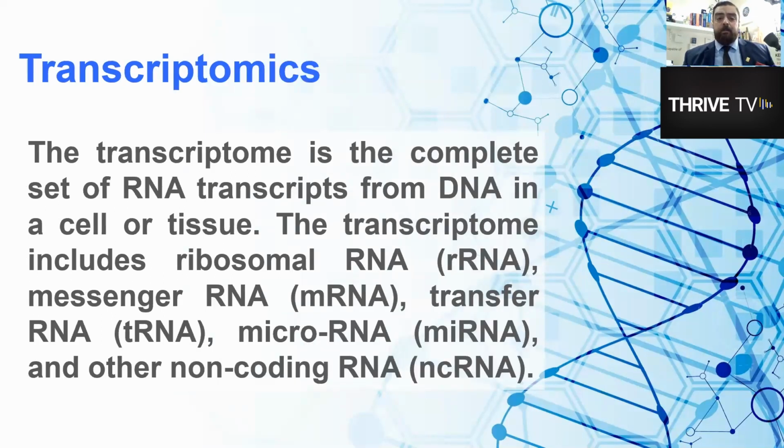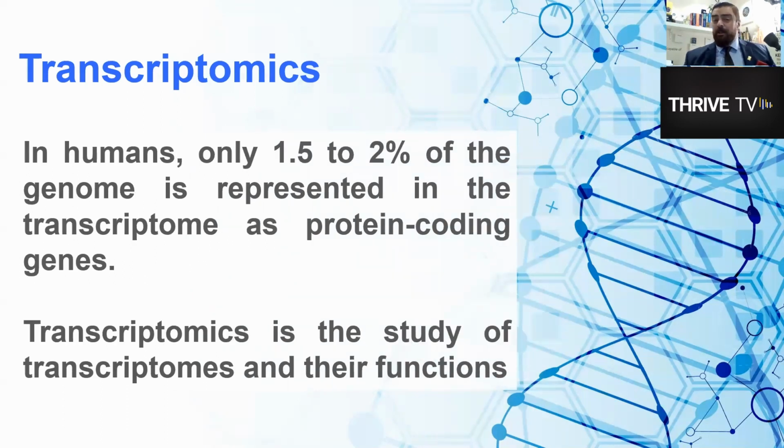When we consider the transcriptome, it is studied by transcriptomics. What's the difference? The transcriptome is the complete set of RNA transcripts that we obtain from the DNA. So we have, of course, less genetic information that is translated into RNA from DNA. The transcriptome includes different types of RNA. As you know, we have ribosomal RNA, messenger RNA, transfer RNA, microRNA, and some non-coding RNA that does not produce any proteins. In humans, it's only around 2% of the genome that is transcribed and represented in the transcriptome as protein-coding genes. The rest is not. And transcriptomics is the study of transcriptomes and their functions.